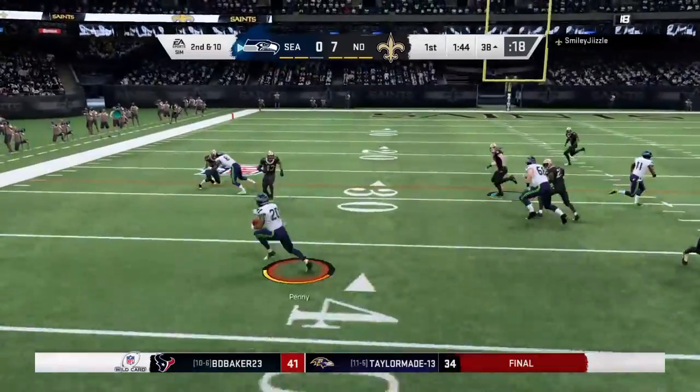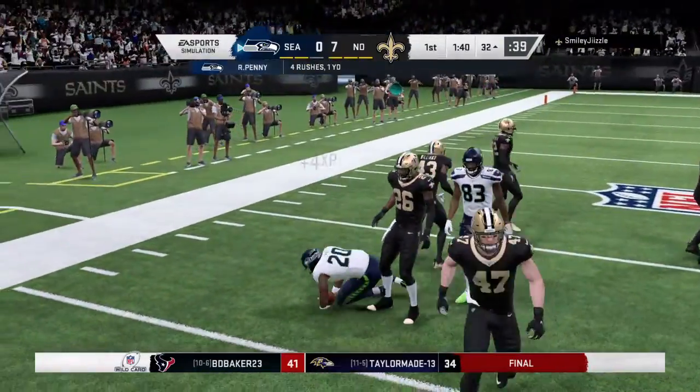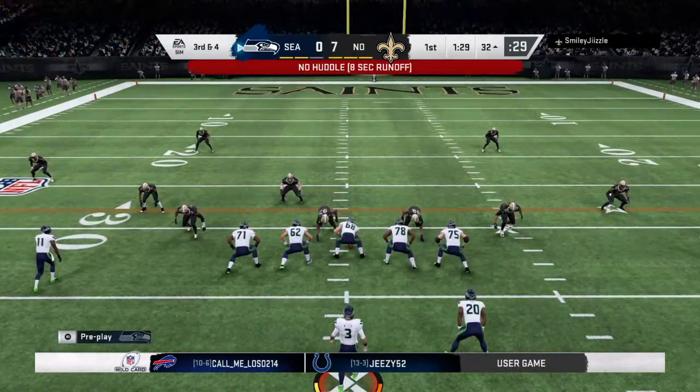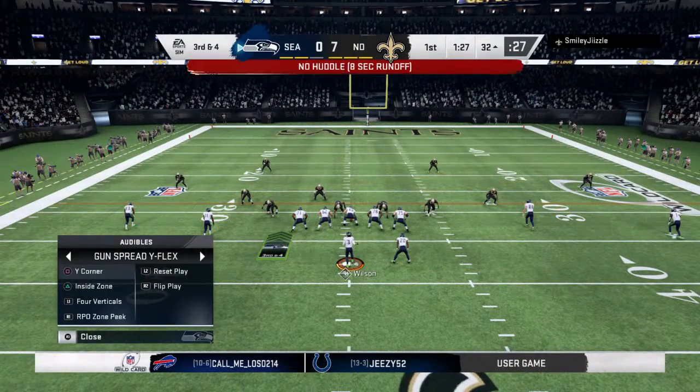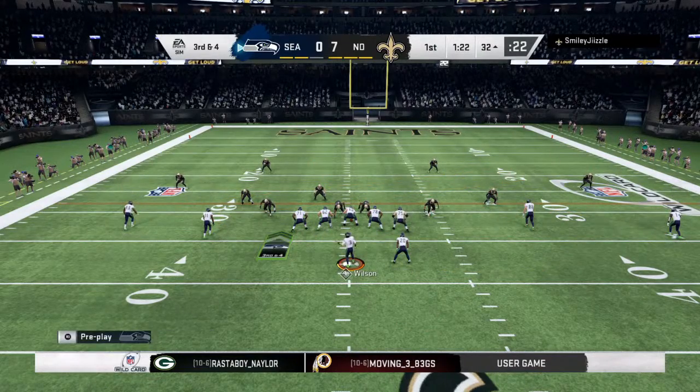Wilson defers to Penny here on the draw. Dances by him. Takes this to the 32, maybe the 31, and then the defense rallying quickly after that broken tackle. He's able to rattle off 6 on the carry, and that'll get him to 3rd and 4.